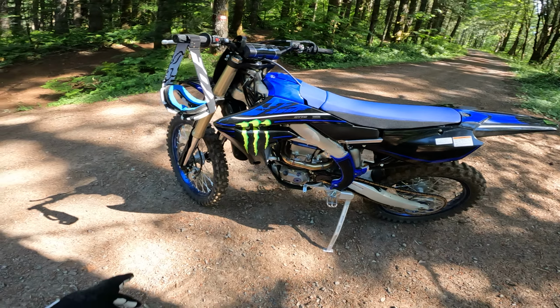Talk about some of the things I've done to the bike so far. Obviously out here we have to have a spark arrestor in order to ride in the woods, so I went with the Yoshimura RS12. I had the same exhaust on a KTM 350 XCF before, and really enjoyed it. It probably mellows it out a little bit on the bottom.